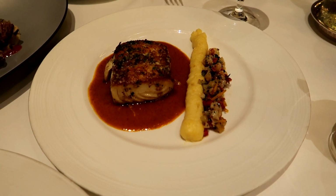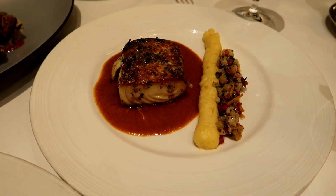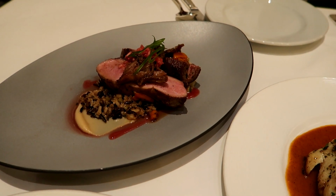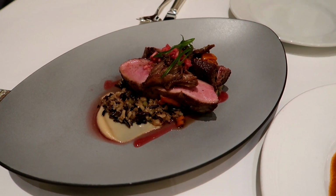The main courses have arrived, starting off here with our sustainable fish of the day. This is the halibut, coming with creamy polenta and Spanish tomato broth. Look at that. Oh my gosh. And then we move on over here. I thought this one was interesting. Maple Leaf Farms duck breast. That's what it says on here. Rhubarb rub and celery root puree.